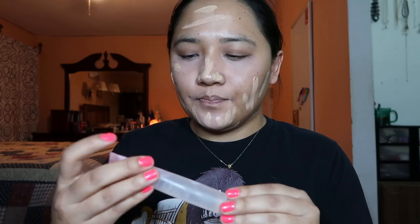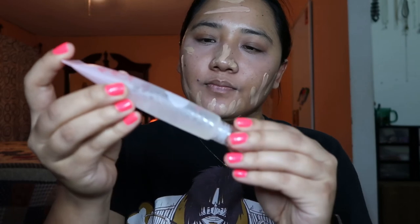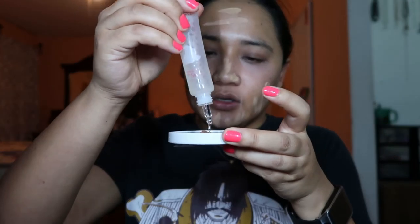Full foundation, don't worry. Leave the worrying to me. So I've received this primer oil thing that they do suggest you can also add in foundation for extra hydration. So I'm gonna add it in here. It's like an oil. Yeah, it's sliding down there.